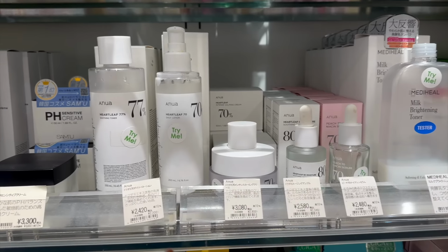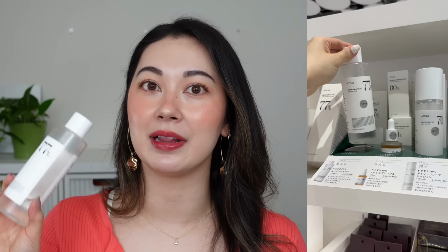This toner I had seen everywhere, and especially in Japan. I know it's popular in Korea, but it is also incredibly popular in Japan as well. Initially, I didn't really get the hype, I must say, but I realized that I was just continuously reaching for it. And I think it is because of its texture.